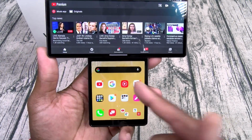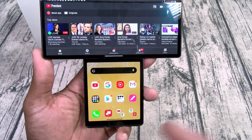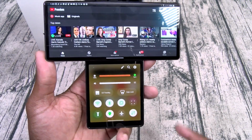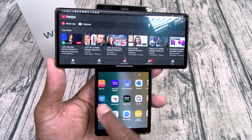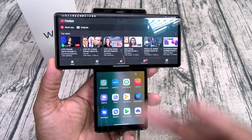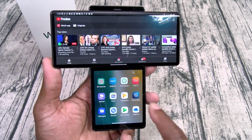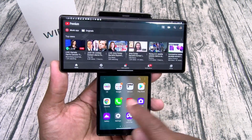Now, from the bottom, you got a secondary home screen. This one is fully customizable, and it works just like a home screen. You can swipe down, you got all your quick toggles. You can swipe up, here's all your apps. Now, on a side note, all of the apps don't work from the bottom. So stuff like Instagram and Facebook, you can't use from the bottom. But you can use a lot of stuff. Like say you want to take it over to, let's go to Google Chrome.